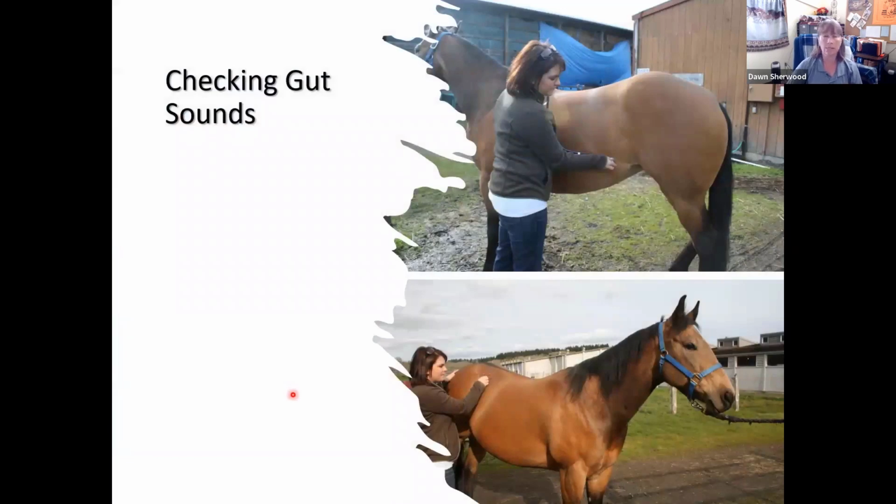When we are listening to gut sounds, we want to listen on all 4 quadrants: left upper, left lower, right upper, right lower, and then I also listen to midline. You want to hear gurgling and churning and bubbling and all kinds of stuff. If the gut sounds literally sound like they are having a party, they're hyperactive. With hyperactive, usually a little bit of Banamine will calm them down and you're usually good to go.